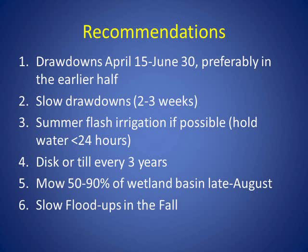and slow flood-ups in the fall. And that is most important if you have deeper wetlands. If they're over about 12 or 18 inches, the ducks can't get there. The dabbling ducks can't tip down deep enough to take advantage of those seeds if it gets much deeper than, I would say, 4 to 6 inches for teal, or 12 to 18 inches for a mallard. So if you do a slow flood-up, you'll let the waterfowl utilize the resources in those deeper areas prior to getting too deep. And you get the most utilization out of the production that you get. So if I had to make recommendations, these would fit in there.